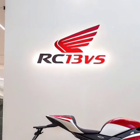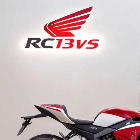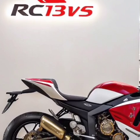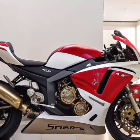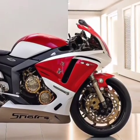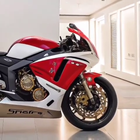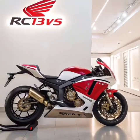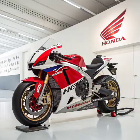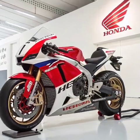Handling and performance were other areas where the RC213V-S showcased its brilliance. Built with the same aluminum frame, Öhlins suspension, and Brembo brakes used in MotoGP, this motorcycle offered a riding experience that was both razor-sharp and confidence-inspiring. Every component had been meticulously engineered to deliver precision.